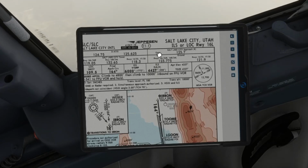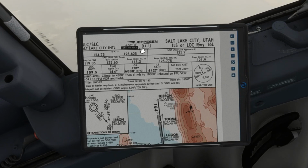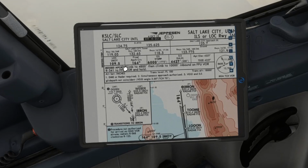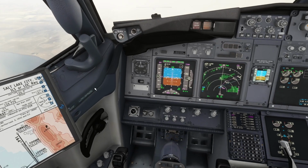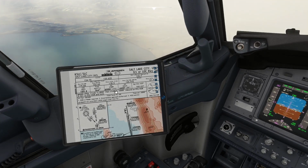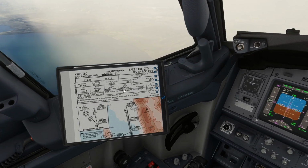We're expecting the ILS to runway 16 left, 11-1, 4th October, 2019, with an effective date of 10th of October. Frequency 109.5. Inbound course of 164 degrees. YIP at 6,000. Decision altitude is 4,427 feet.